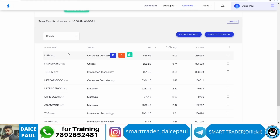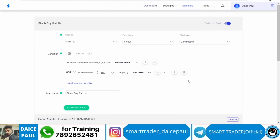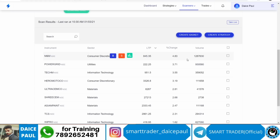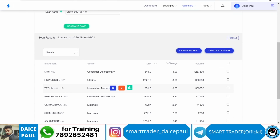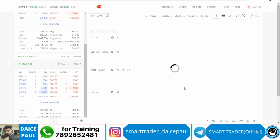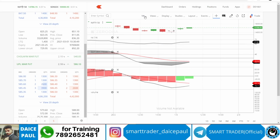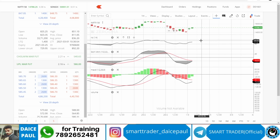So one more search. We got M&M stock in the list. Same criteria. So when this was a buying stock, followed by Power Grid and Tech Mahindra and so on. So we can keep scalping unless the market, right? If you see the market is in an uptrend, that market is not falling, you're just cross checking that the market is not falling, and Nifty is also not much in the overbought zone, so it's not too high. It has a tendency to go up, correct itself in terms of technicals.